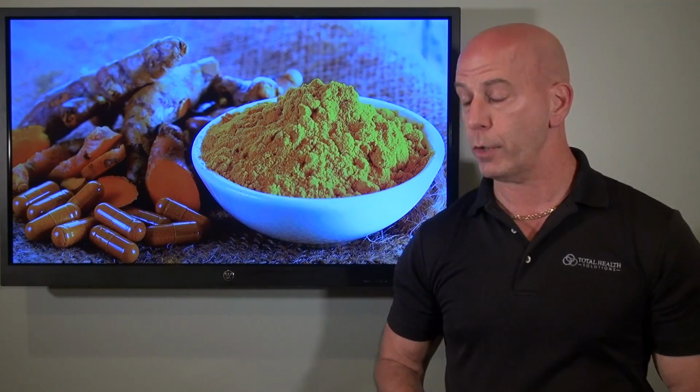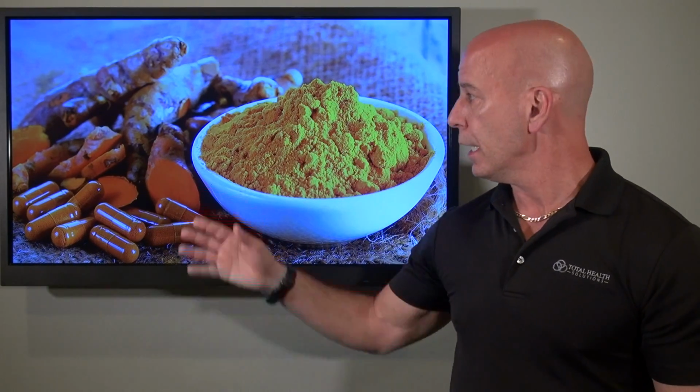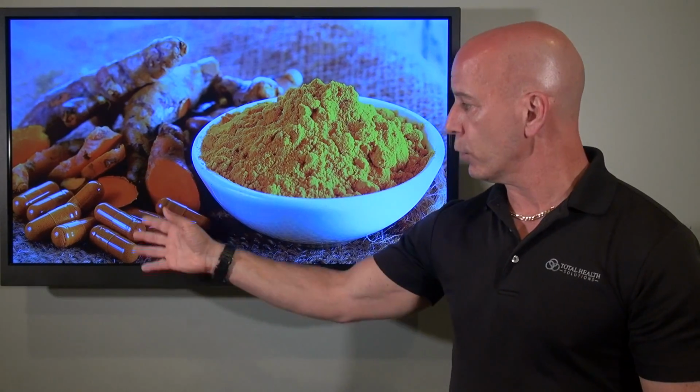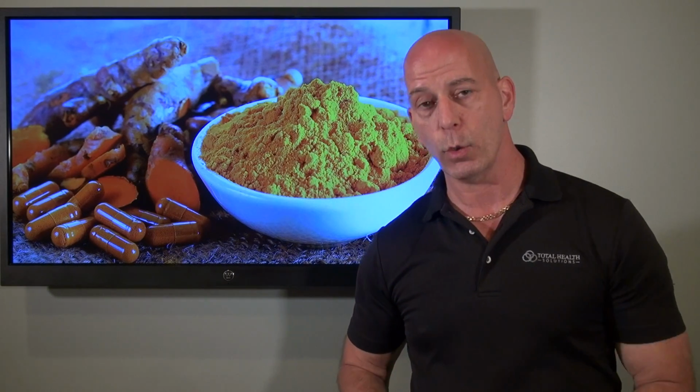It's coming from turmeric. So as you can see here, this is really what it looks like, all ground up into a powder. This is what the root looks like, and it looks a lot like, of course, ginger. And then, of course, you can get it in capsule form in the form of supplements. So we're going to get into that towards the end.